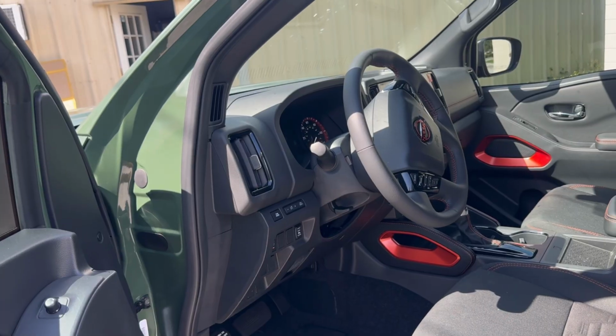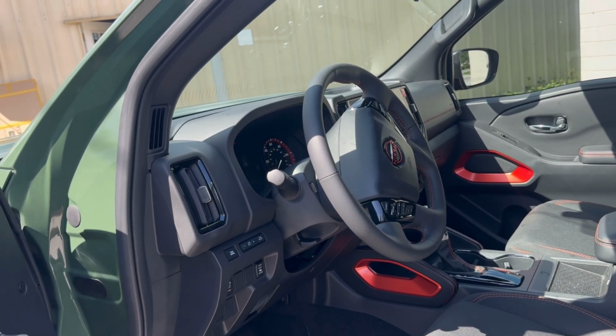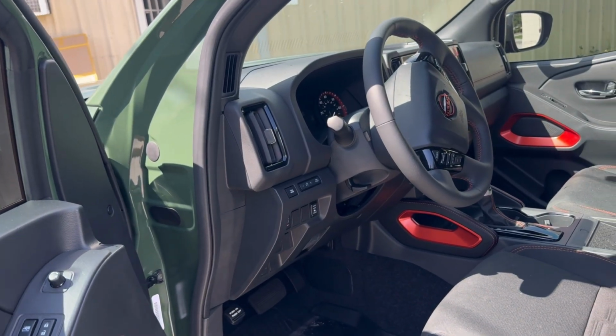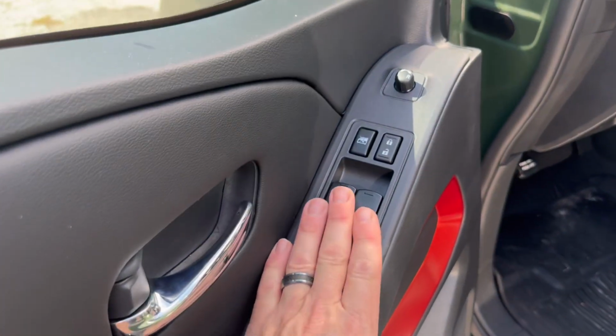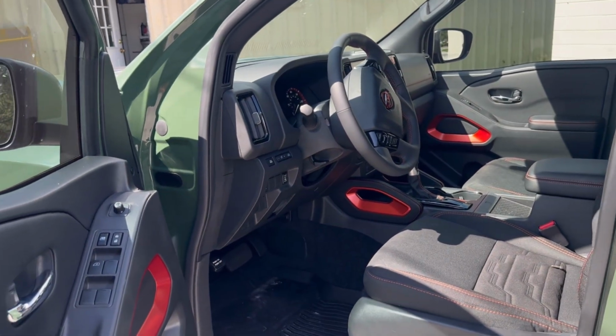So V6, like I said, which is a huge plus because no one's making that anymore. They're all making turbos, hybrids, all that type of stuff. And I wanted a naturally aspirated truck that I can work on forever, because I do want to keep this for a very long time. Obviously, power windows, power locks. It does have keyless start, which I didn't expect. That kind of threw me off.